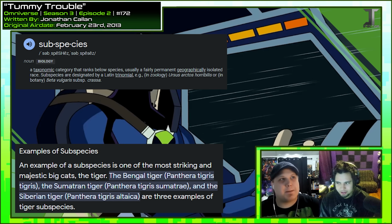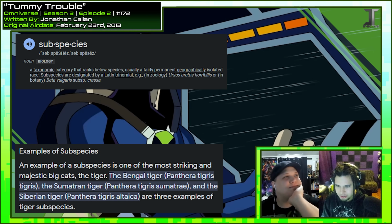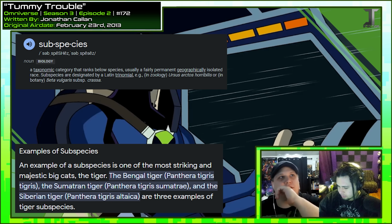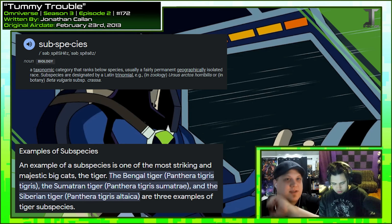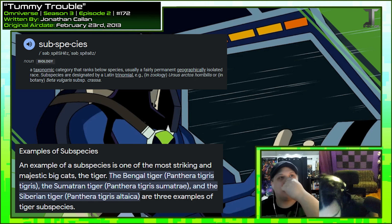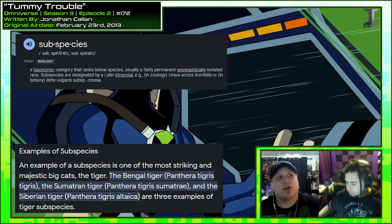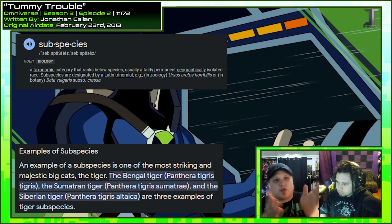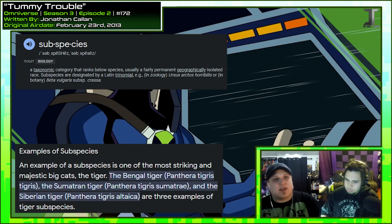It's such a weird thing. How small of a percentage change does it have to be? Because these Upchucks are literally exactly the same, aside from their appearance, and they count as two separate transformations. People in the community, when they've made subspecies for aliens and stuff like that, sometimes with the amount of changes, or even if you're looking at the Upchucks here, would this really be a subspecies thing, or is this more of just different races of the same species?